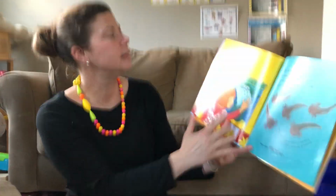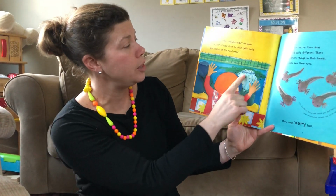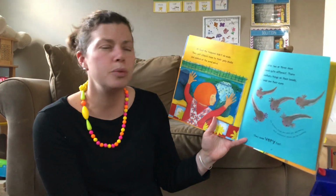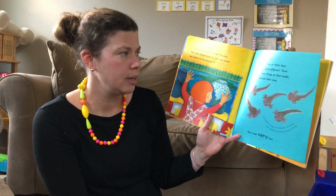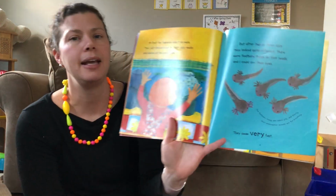At first, the tadpoles didn't do much. They just stayed close to their jelly shells and nibbled at the pondweed. But after 2 or 3 days, they looked quite different. There were feathery things on their heads, and I could see their eyes.